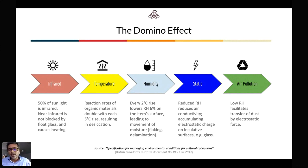Now, because there is an inverse relationship between temperature and humidity, as the temperature goes up, the relative humidity comes down. So for every 2 degrees C rise, you can expect a reduction of about 6% in the relative humidity on the item's surface, leading to the movement of moisture, and that can result in flaking and delamination. Now, most people stop there. They talk about light, temperature, and humidity. We go a couple of steps further.